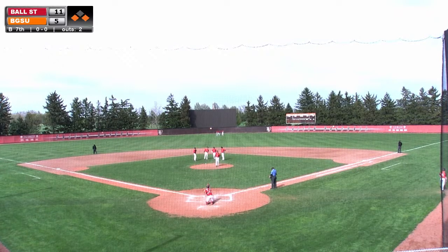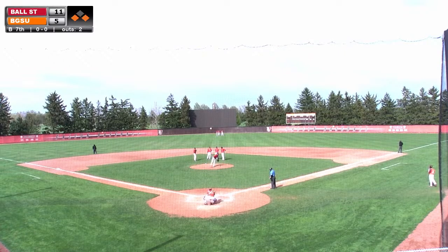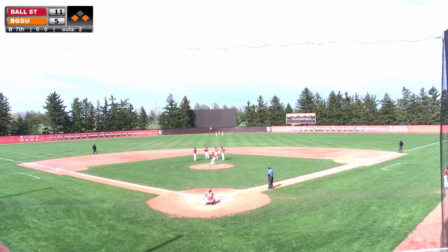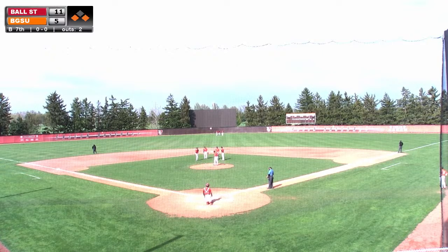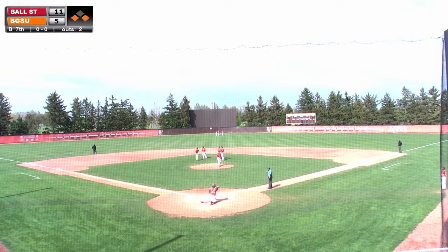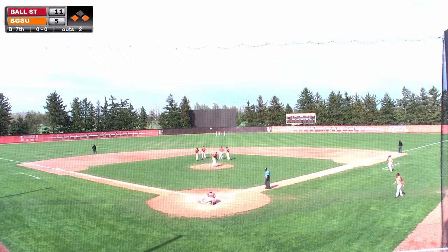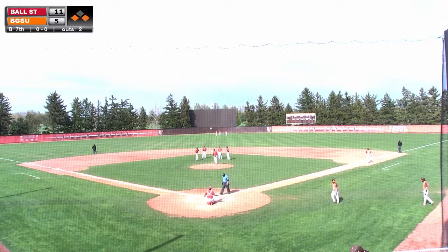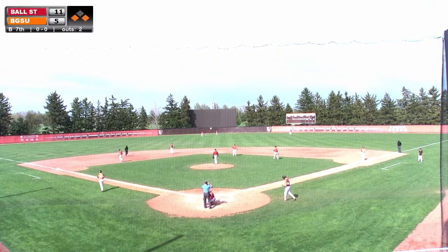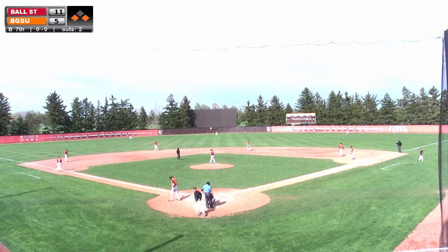Now on the mound for Ball State, number 27, Tyler Richley. Well, the Cardinals, I'm sure, never thought they'd have to go out and take down Andre Orcelli, their closer, as he began the 7th inning with a 9-run lead. But Orcelli indeed cannot retire the side. He pitches 2/3 of an inning.